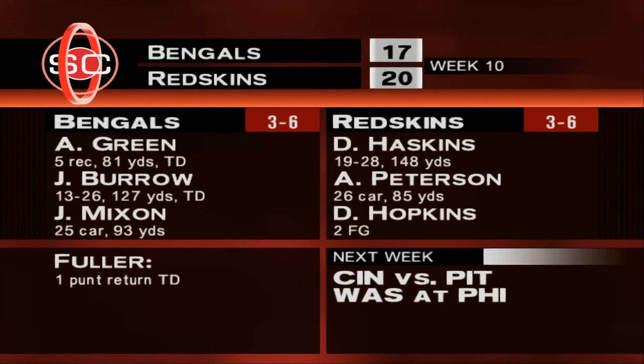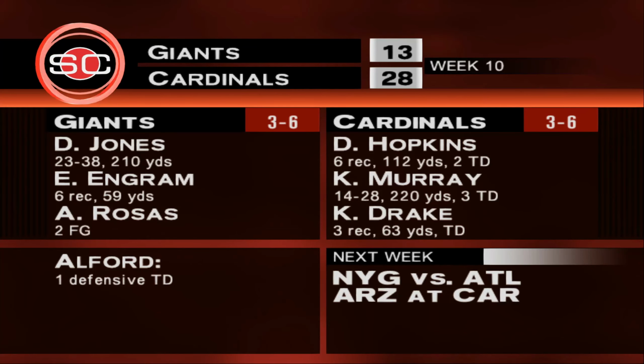This is SportsCenter. I'm Chris Berman. Well, let's get straight to the action. In our first game this week, we had the Redskins edge their way to a narrow 3-point win. The Cardinals won this contest, but will stay at third place in the NFC West.